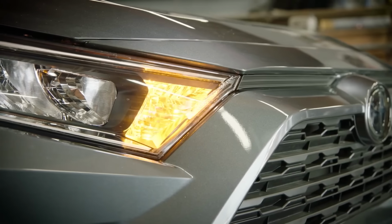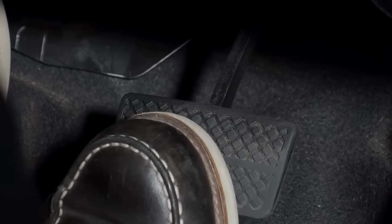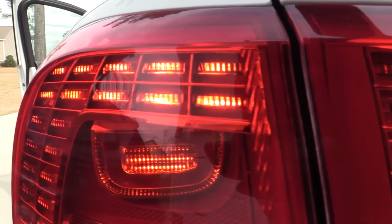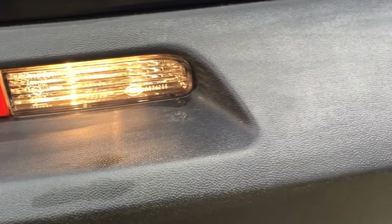Now try the turn signals. Turn on the left and right blinkers and make sure they're flashing on both the front and back of the car. Push the brake pedal and check the brake lights. They should light up bright red. Then put the car in reverse. Make sure it's parked safely first. And check the reverse lights, which should shine white.